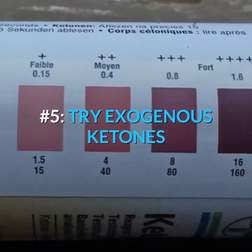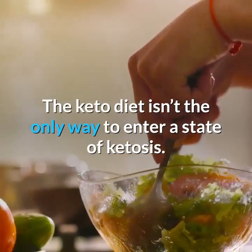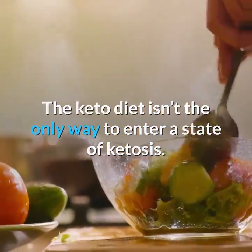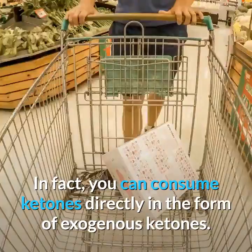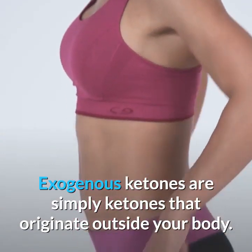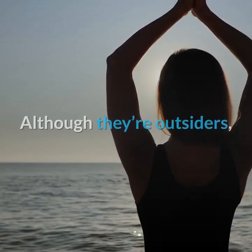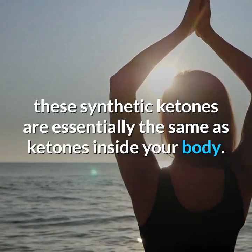Number 5, try exogenous ketones. The keto diet isn't the only way to enter a state of ketosis. In fact, you can consume ketones directly in the form of exogenous ketones. Exogenous ketones are simply ketones that originate outside your body. Although they're outsiders, these synthetic ketones are essentially the same as ketones inside your body.